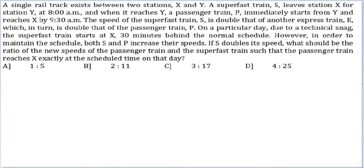Let's look at this question. A single rail track exists between two stations X and Y. A superfast train S leaves station X for station Y at 8 am, and when it reaches Y, a passenger train P immediately starts from Y and reaches X by 9:30 am.